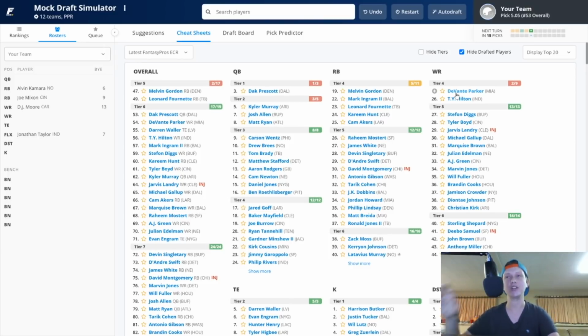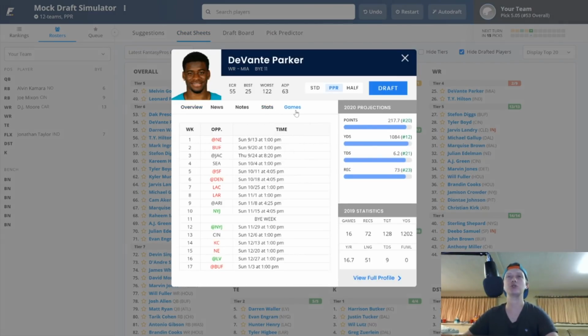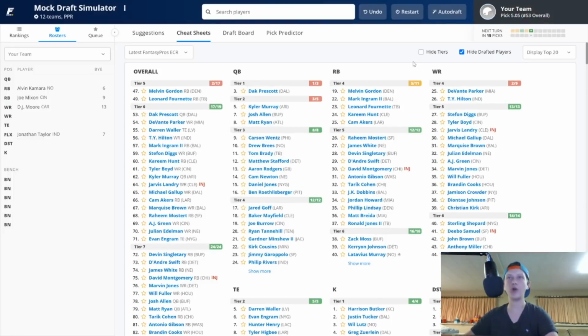Basically, his schedule for the first 4 or 5 weeks is going to be very hard for him. And you want to win your first 5 weeks of the season, right? You want to win those first 5 games. So it is worrisome to draft him. If we look at his schedule, New England, Buffalo, Jacksonville, Seattle, San Francisco. So Jacksonville, not too hard. But the other opponents right there, that's 4 hard matchups out of 5. I'm staying away from that.